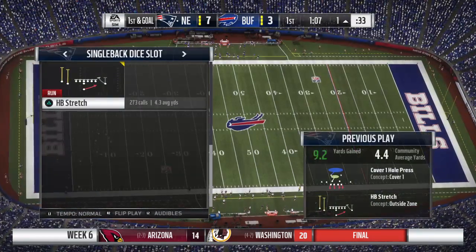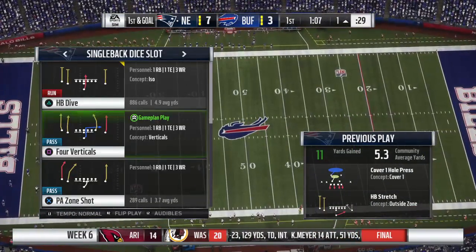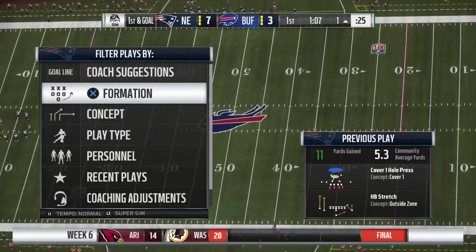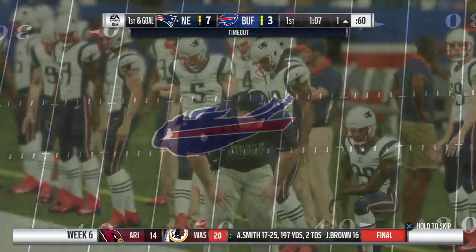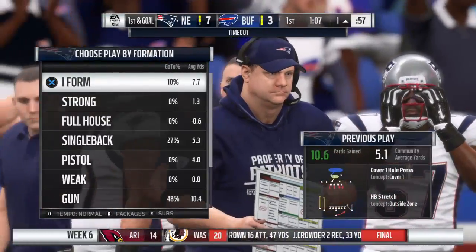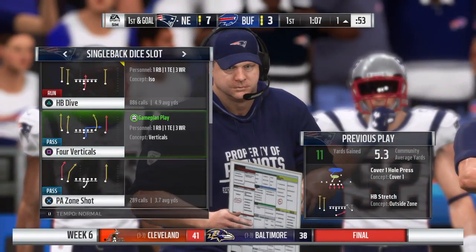Came into this game saying it was important that they set the tone and show that they can run the football. I believe that they've done that here in the first quarter. Now whistles come in. We're going to get a timeout here by the offense. They'll have 2 remaining as we step aside here in this first quarter.